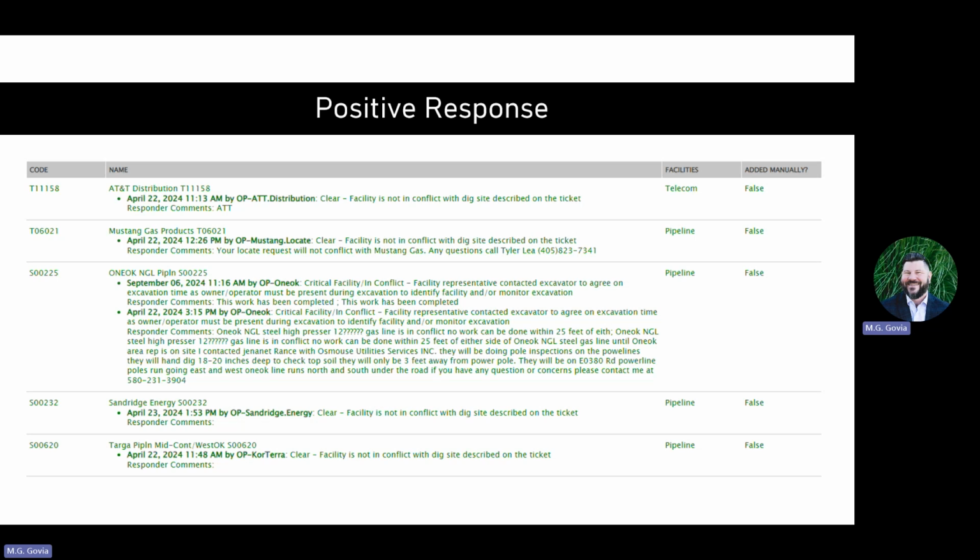This is what Watch and Protect used to be. As of November 1st, Watch and Protect is taking over the critical facility of conflict code. So it will be Watch and Protect going forward, and that Watch and Protect information will have the name of the representative as well as contact information for that company for the excavator to reach out to coordinate when to be on site for that excavation around their facilities.